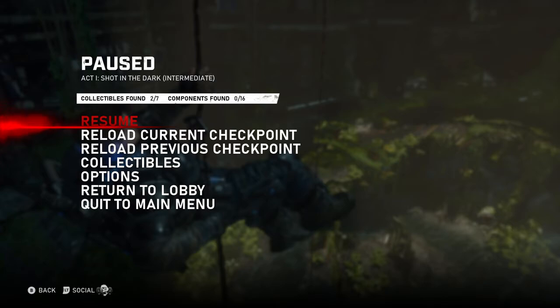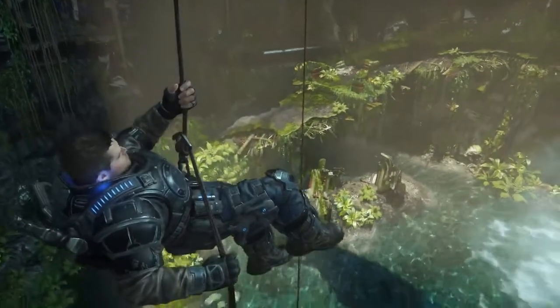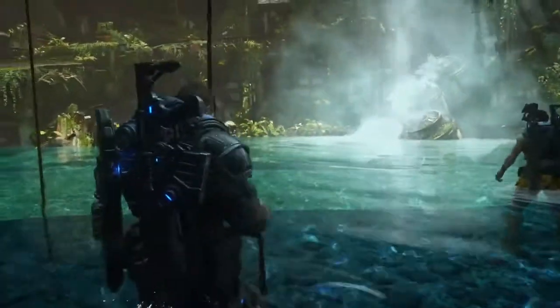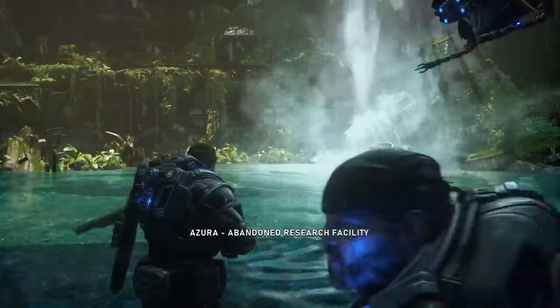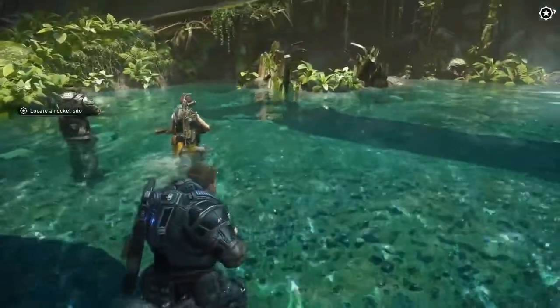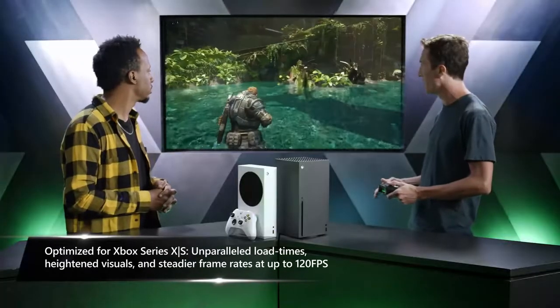And the big reason why I wanted to start with this game is that it's obviously a game from the Xbox One generation, and it was really a visual showcase at the time. Really stunning game. And the Coalition has done a lot of great work to make this game shine on Xbox Series X and S. They've done all the optimization work for it. We see this game now running at a beautiful 4K 60 here in the campaign.